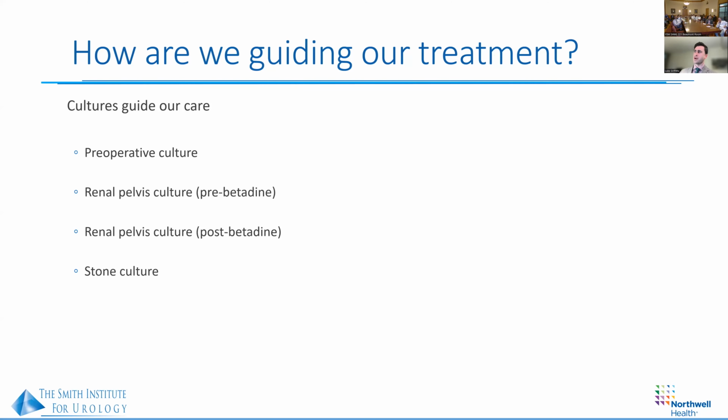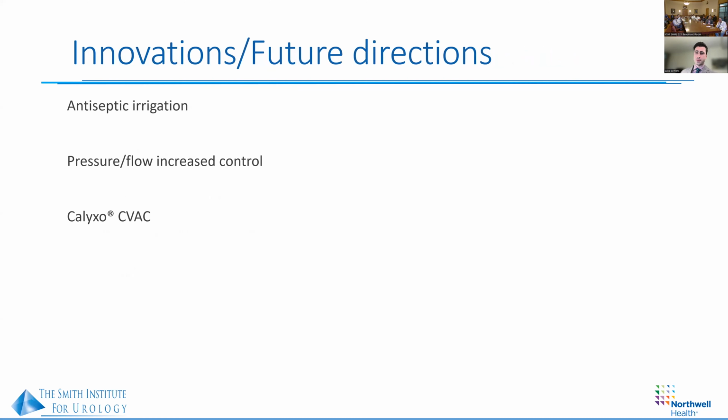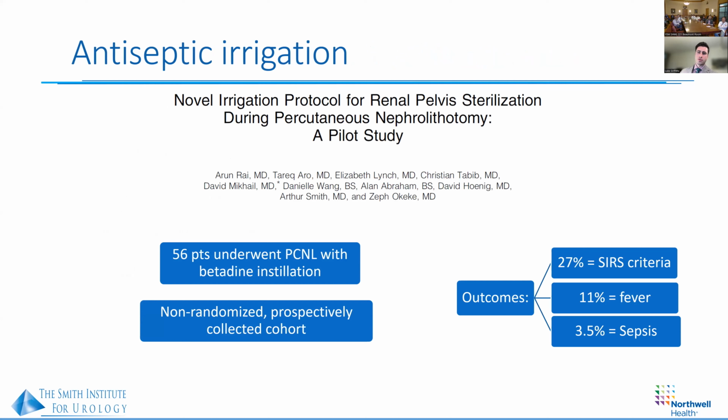Our pattern is a little bit different now as well because of some studies that we've done with antimicrobial irrigation. So looking at some of our innovation and future directions, there's some area for improvement in how we can treat these patients without systemic antibiotics. So this is primarily how we perform our PCNLs now within our endourology team. We tend to incorporate some form of antimicrobial irrigation, but one thing that we have done more recently is also including betadine wash inside of the renal pelvis to help sterilize the field.